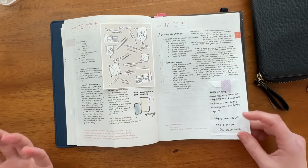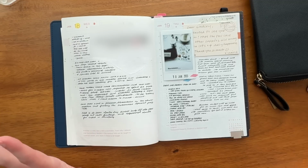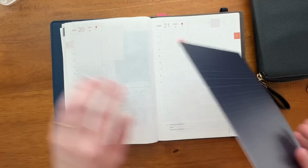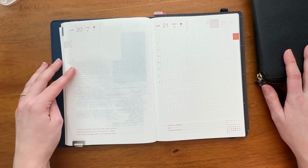But so far, I've really enjoyed using this space again. It's sort of put a good time cap on my journaling. So we'll see how this rolls for the rest of the week. So yeah, 7-day challenge. Hobonichi Weeks is my main planner, Cousin is my journal archive, and everything else.